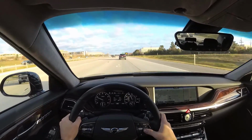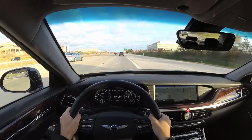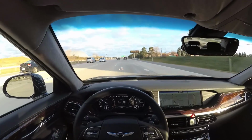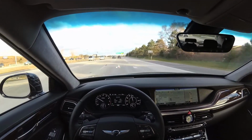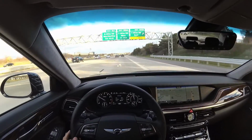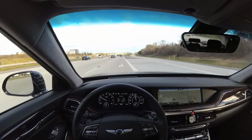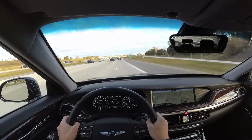Of course, on the highway you have adaptive cruise control, and then lane keep assist, which for some reason doesn't seem to steer you much, though I haven't really played around with this too much. Lane keep assist may only just give you a little warning. I don't know if it actually steers the wheel. I feel like it should. Yeah, it just gives you a little bit of a vibration. But radar guided cruise control does work quite well.